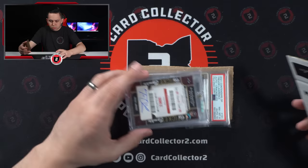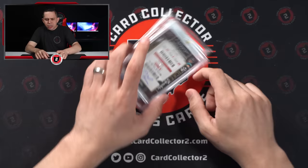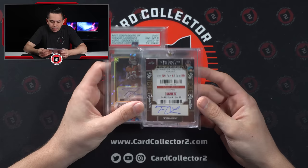Oh, this is a lot I bought. This is actually cool. I bought this on IG. Pretty cool two-card lot here. You guys know I've been picking out some T-Law stuff going into the year. I got an In the Sport.